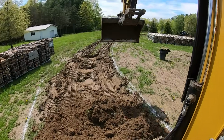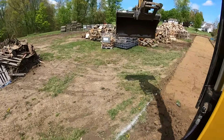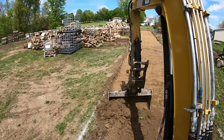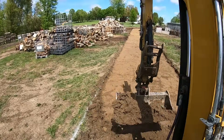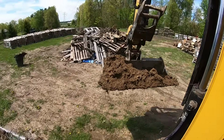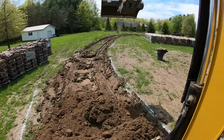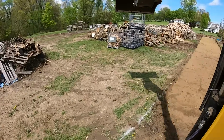And so those chips were really problematic because they were so unsuitable for driving on that you couldn't drive up on them. And so when that's the case, you're left with just stacking the dirt up only as high as the skid steer can stack it. So thankfully this dirt down here is a lot better.